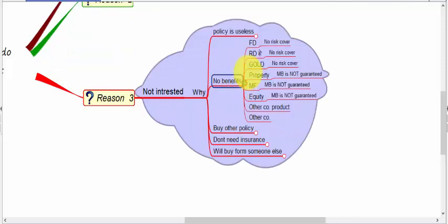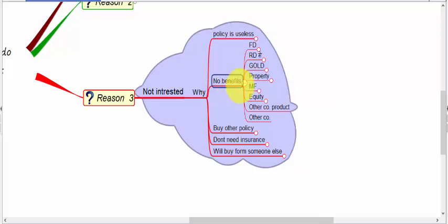No benefits from the policy. To what is he comparing? No benefit as compared to FD, RD, gold, property, mutual fund, equity, other company product, and other company. Let us see one by one.